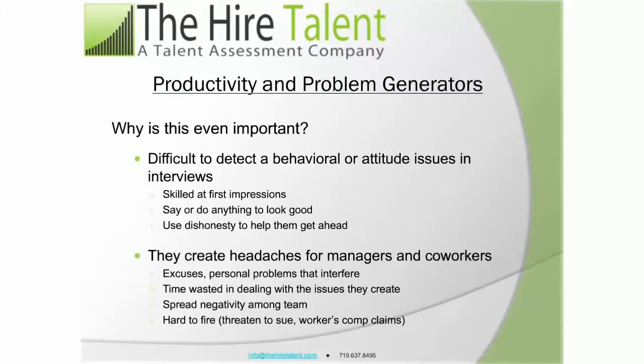As we can all imagine, all of these negative behaviors can infect teams. They can affect positive contributors, maybe make them lean more towards the negative side of things. They can create massive headaches for managers and coworkers, by creating excuses, wasting time dealing with unnecessary issues related to these behavioral issues, and spreading negativity. And in this day and age, they can be very difficult to fire. They can threaten to sue, or we see this a lot in lower level positions. They tend to be more prone to filing workers' comp related issues that could be potentially frivolous.